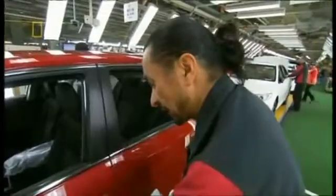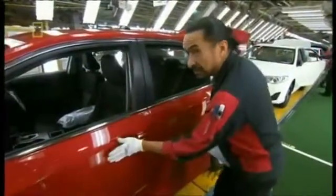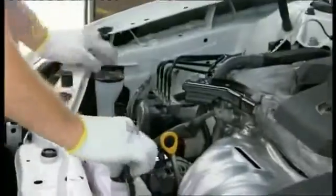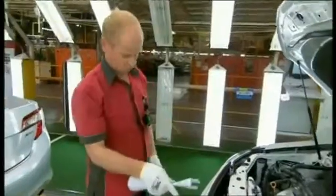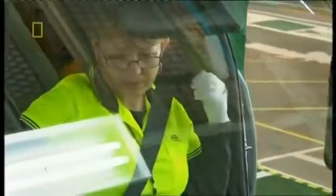We have to make sure that the part is actually fitted correctly and it's actually opening, and that there's no marks, there's no scratches, there's nothing wrong with the paint. It looks like an easy job, but quality control needs intense concentration. These inspectors have just 120 seconds per car to check off up to 96 items. And this car is done.